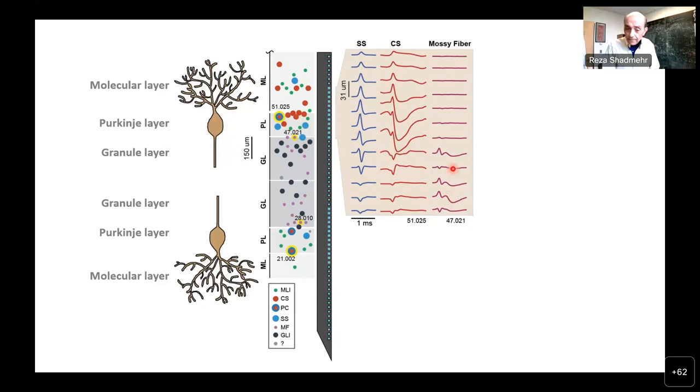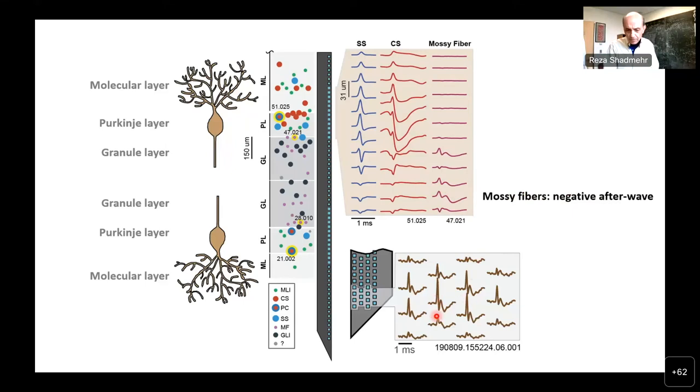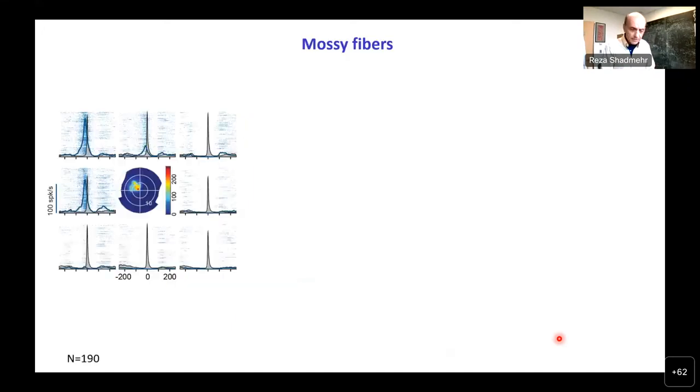And it turns out that those mossy fibers have a special shape to their spikes. They have this M-shaped spike waveform that has this negative afterwave. So by using the shape of the spikes, we can identify, just as well as we could the complex spike, what is the input to the circuitry, which is the mossy fibers. And so here's another example of the mossy fibers input to the circuitry. Okay, this is as a way of background to suggest to you that these modern probes allow us to fairly successfully, fairly definitively identify this input, the mossy fibers.